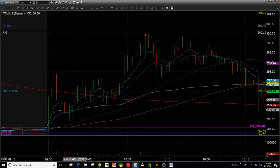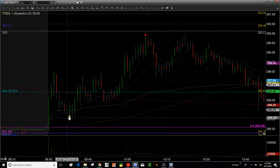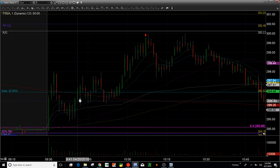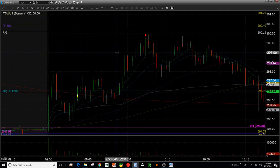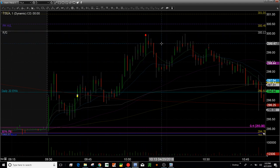Could have got a much better fill. I would have really loved to have got filled down here. This would have been a little bit scary coming down to get long here because it could just continue to flush down and not work out for me. But as it came back up here, got long right here, and it ended up working out okay. Well, it actually worked out great. So from here to here is about a $570 win here on a $1,500 account. So that did really well.